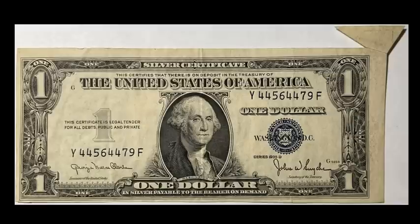And again, for the find-it-hard-to-believe crowd, we have yet again another one. This $1 silver certificate this time, 1935D series with a butterfly fold. Remember, back in the day, these things were all over the place. People just ripped them off out of convenience, so that always hurts when you hear stuff about that.